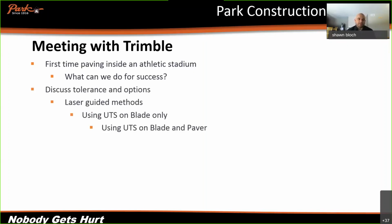We discussed 3 different options. Using just laser guided methods, the accuracy of setting up a laser and putting a laser target on a machine is not very good. You can't work more than a few hundred feet away from it. And then we talked about putting just the UTS on the blade and then running the sonics. But they said any issues that you have with just grading that gravel are going to show up in your pavements. And then the last option was looking at putting the UTS on the blade and the paver. But again, those tolerances just aren't there to make that eighth of an inch.